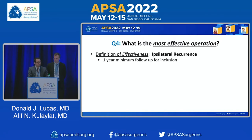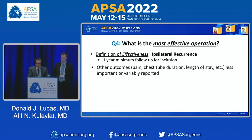We used studies only that included at least 1 year of follow-up, as there were quite a number of studies with follow-up rates of 3 months or something around that time range, which really made it difficult to know whether the results were sustained. Other outcomes that we considered included pain, chest tube duration, length of stay. Some of these factors really reflect more practice patterns than necessarily the effectiveness of the operation. And other outcomes like pain were just very variably reported and difficult to standardize across studies.